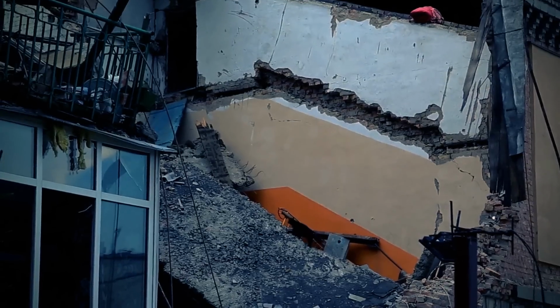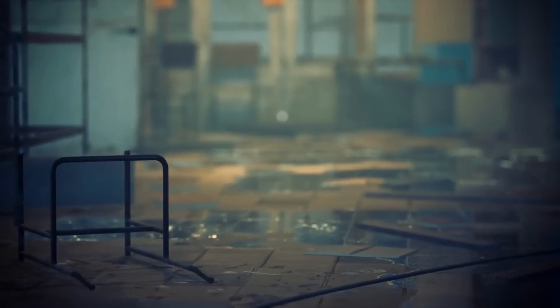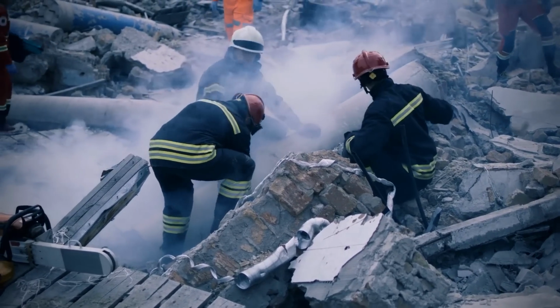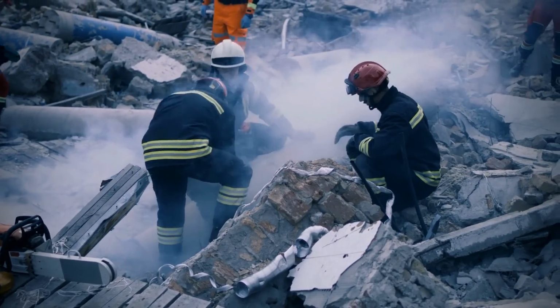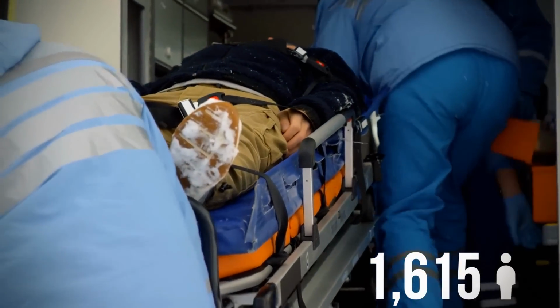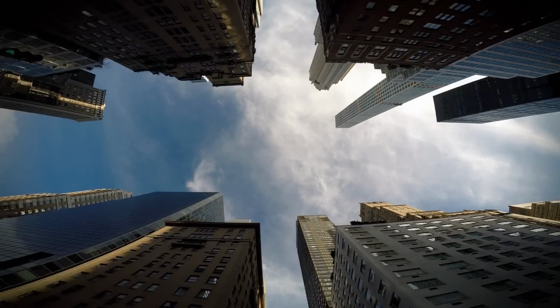It shattered the windows all over the city and damaged many buildings, including people's houses, schools, and others. It took a while to repair everything, and the scale of this destruction was quite serious. As a result, there were 1,615 injured. But fortunately, no casualties. At least we're safe for the time being.